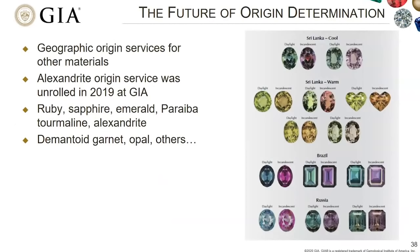In 2019, we rolled out the Alexandrite origin service after several years of intensive research and collecting samples. And this has been a pretty good success. It's joined the other materials we do origin services for: ruby, sapphire, emerald, Paraíba tourmaline. We're also currently looking into demantoid garnet, potentially opal, and maybe a few other materials for the future.